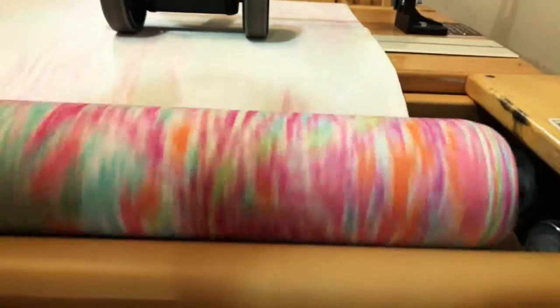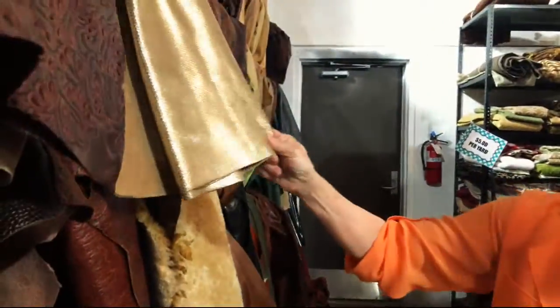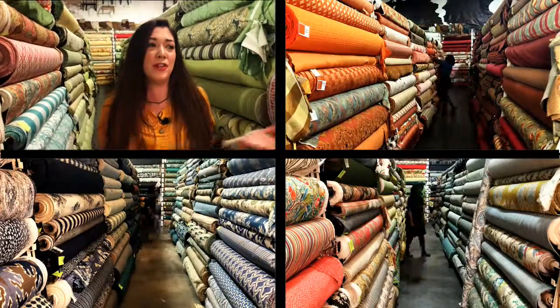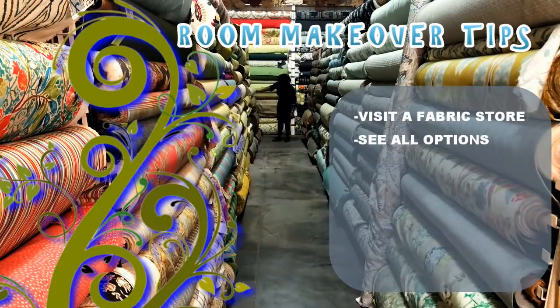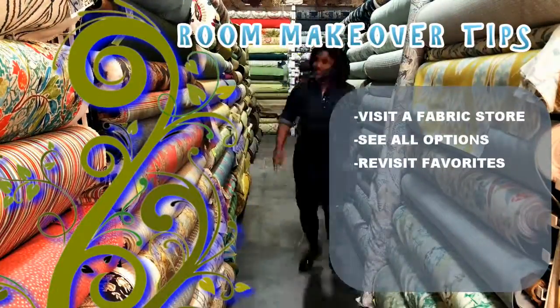So I can't say no to a pretty fabric. This is a Lily Pulitzer fabric. If you're decorating a whole room, here are a few tips from her team to keep in mind. Sometimes it's so overwhelming to come into a fabric store and you have hundreds of bolts of fabric. First, look for what catches your eye. I recommend going through the whole store once and then going back to the aisle that has the colors that are inspiring to you.